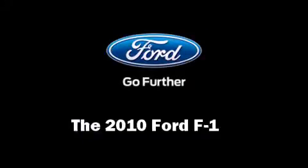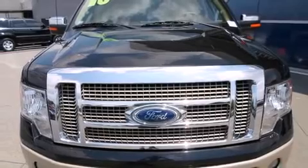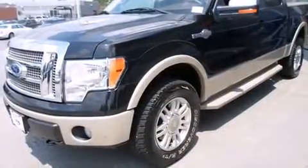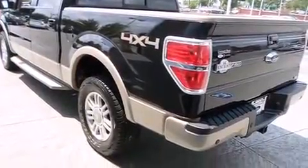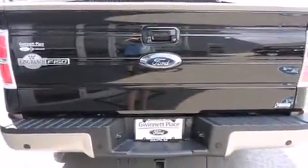Here's a great deal on a 2010 Ford F-150. A 5.4-liter V8 engine pairs with a sophisticated 6-speed automatic transmission, and for added security, dynamic stability control supplements the drivetrain. 4-wheel drive allows you to go places you've only imagined.